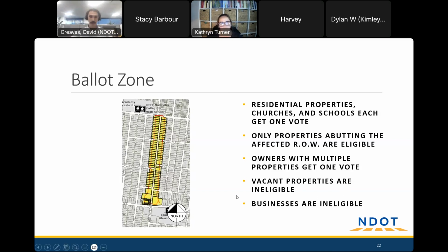And then operating businesses are not eligible. So if it's a sandwich shop or, I think this might be a future hotel or something down the corner, things like that, we don't include since we're more focused on the residential side of this program.